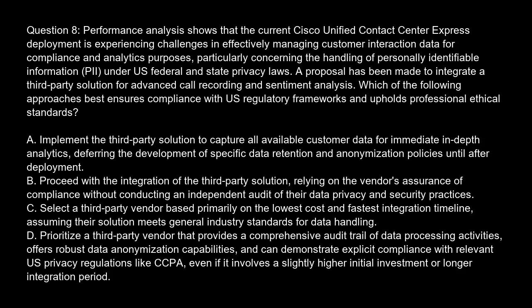Option A. Implement the third-party solution to capture all available customer data for immediate in-depth analytics, deferring the development of specific data retention and anonymization policies until after deployment. Option B. Proceed with the integration of the third-party solution, relying on the vendor's assurance of compliance without conducting an independent audit of their data privacy and security practices. Option C. Select a third-party vendor based primarily on the lowest cost and fastest integration timeline, assuming their solution meets general industry standards for data handling.